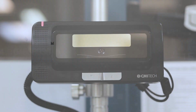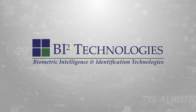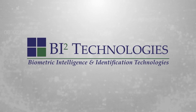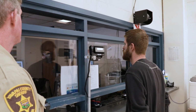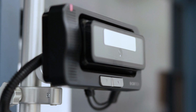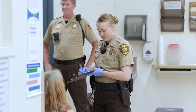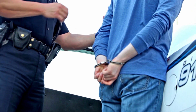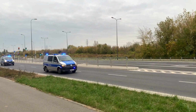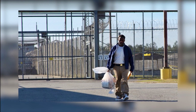Iris, the Inmate Identification and Recognition System, was developed by Bi2 Technologies in collaboration with the National Sheriff's Association to positively identify inmates using the most anatomically unique biometric, the iris. Since 2005, sheriff's offices and correctional facilities have been utilizing Bi2's iris biometric identification technology for essential responsibilities such as arrests, inmate intake and booking, transportation, distribution of medicines, inmate release, and authentication of an individual.